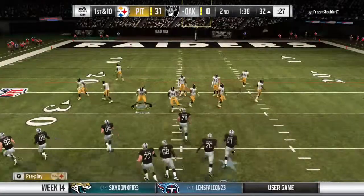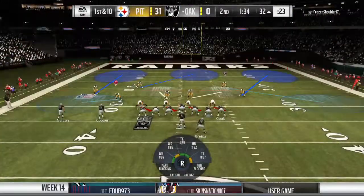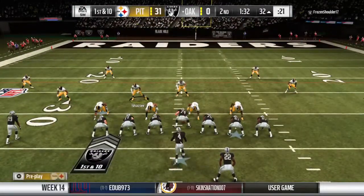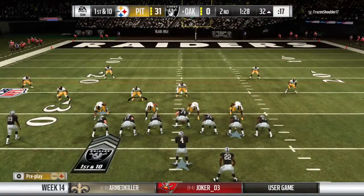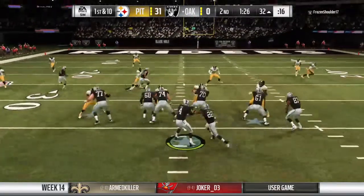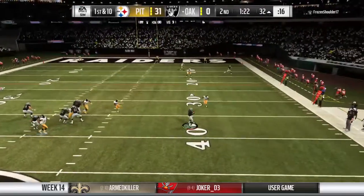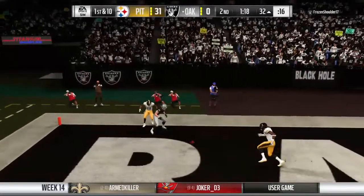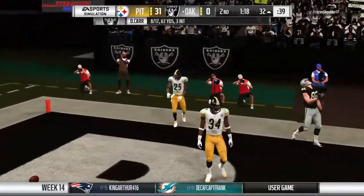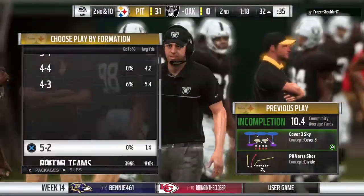Carr now just 8 of 16 thus far, 50%, but it's 1st and 10. Now a play fake. Carr lets it go for Nelson. Oh, he had 6 points in his hands there. Couldn't hang on. 2nd down.